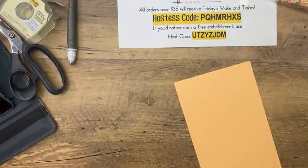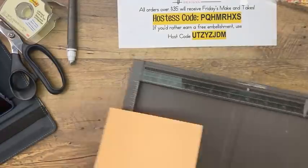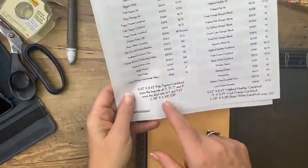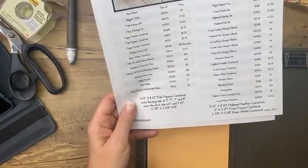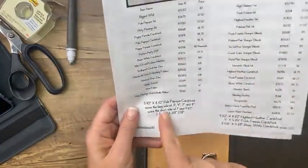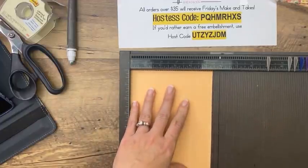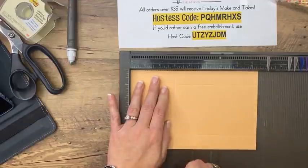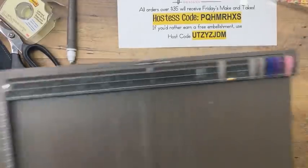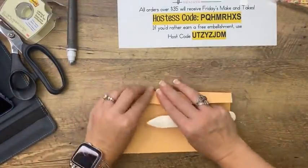Okay, we're going to start with, let's find my Simply Scored. I almost called it Peekaboo Peach again. It's not Peekaboo Peach, it's Pale Papaya. It's very, very close. Okay, the measurements for this are on today's PDF right here, on my blog, under the last photo. Here are the measurements. 5.5 by 8.5. Let's do the short side first at 1 and 4.5. Then turn it on the long side and do 3, 4, 7, and 8. All right, then grab your bone folder and burnish all those lines.